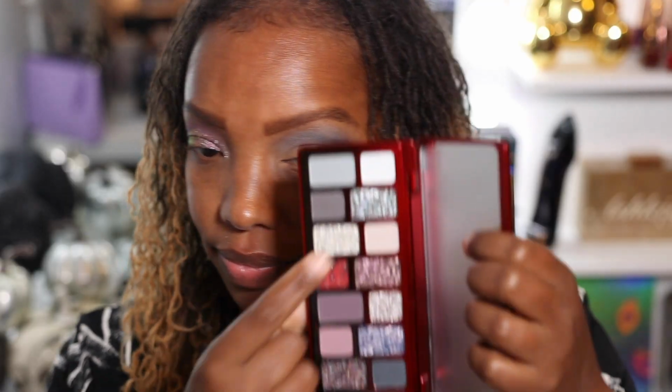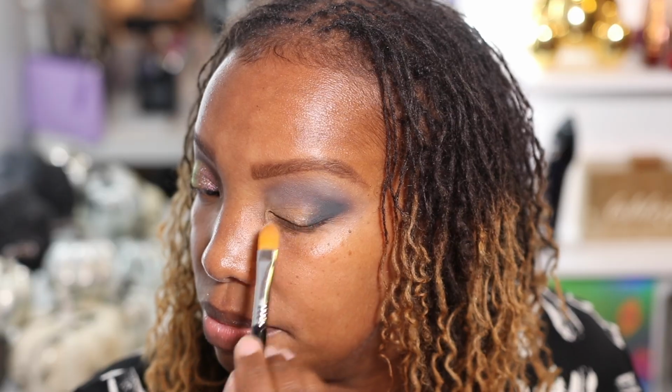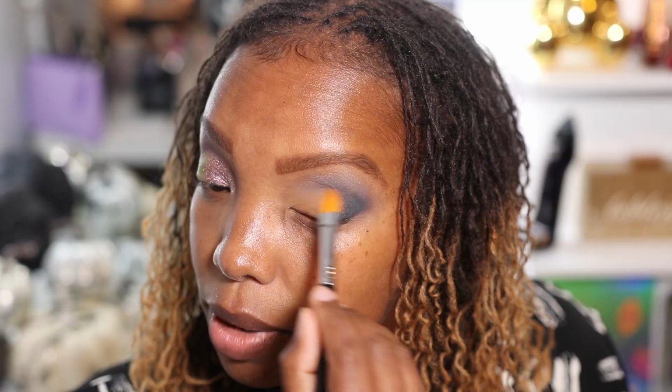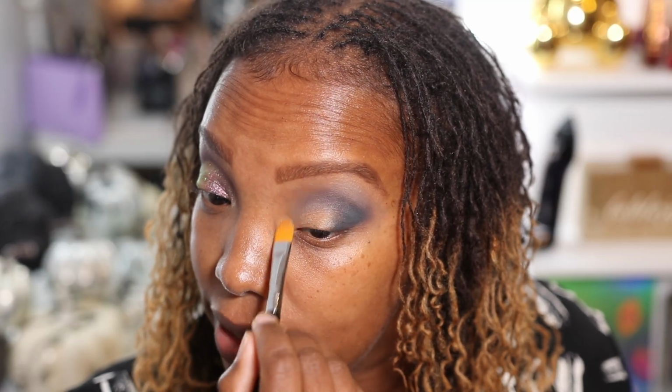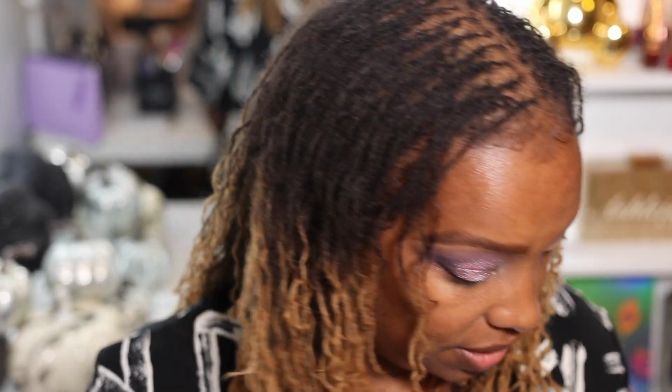Okay, I'm gonna do a little, let's see. I think I'm gonna do here, and I think I'm gonna do here. So now I'm just going in with my NYX glitter glue, and I am just dabbing that across the lid per usual. For me, this just makes the shadows stay so much better. You don't have to do this, but if you want these things to just stand out, don't waste your time. Go get your NYX glitter glue, okay?